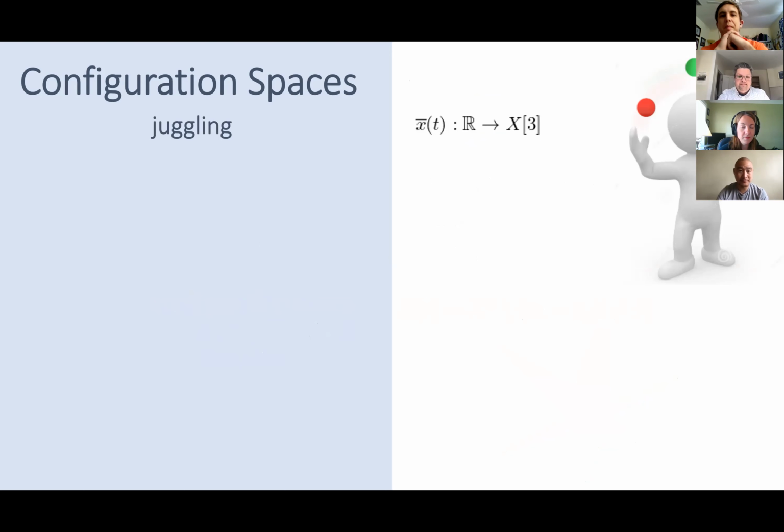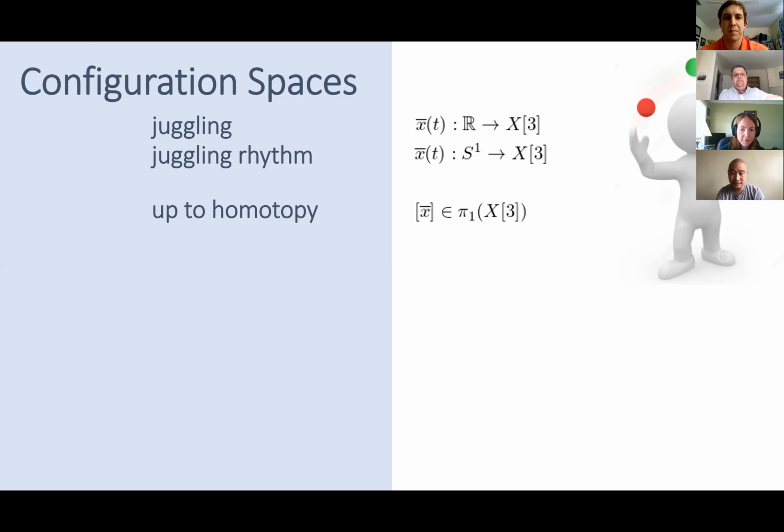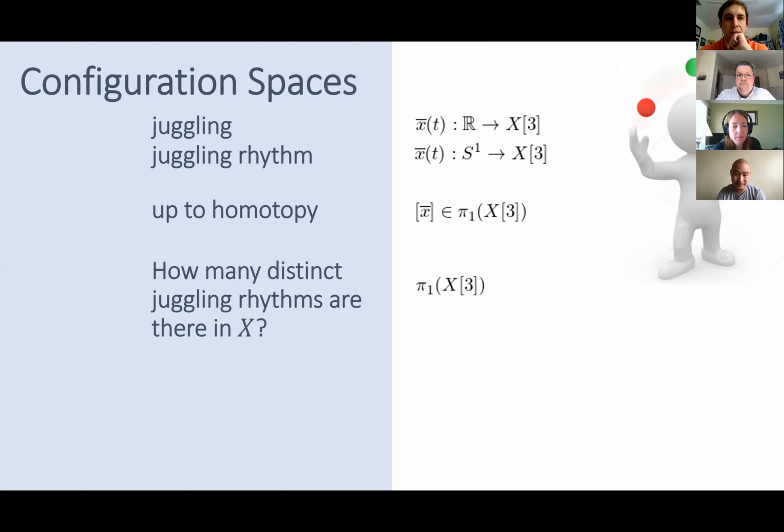So what does juggling look like? You need a path in this space. You need to keep all the balls in the air in such a way that they don't crash into each other. Really, we want a juggling rhythm, though. So we're going to think of this as a map from the circle. We want to be periodic in what we're doing. I only care about juggling rhythms up to homotopy. If one juggling rhythm can be deformed into the other continuously, I don't care about the difference between them. So I'm going to think about the fundamental group of this configuration space. That tells me how many distinct juggling rhythms there are in this space X. So can we have poll 1 now?